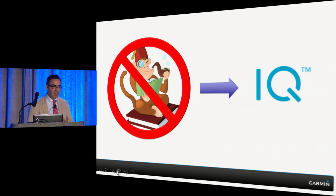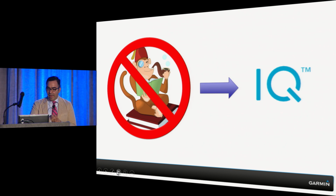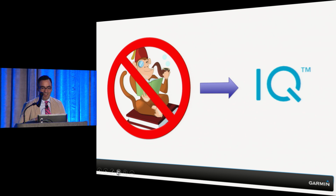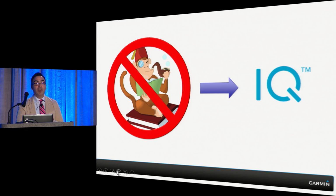So in September of 2014, we're about to announce this at the ANT Symposium, and I was called into a meeting about the monkeys. There were decisions about how many monkeys there were going to be. Is there no monkeys? What we ended up with was that we got to keep the name Monkey C for the language, but it was no longer the Monkey Brains Eclipse plugin. It was the Connect IQ plugin. It was the Connect IQ simulator. So everything, two weeks before launch, had to be reskinned.